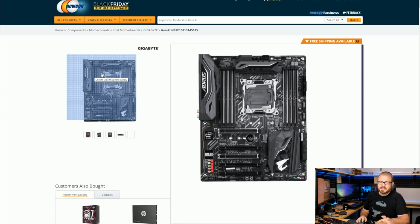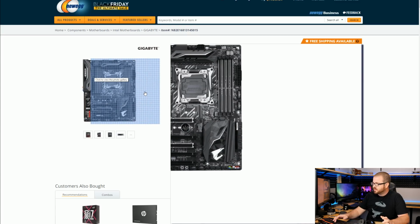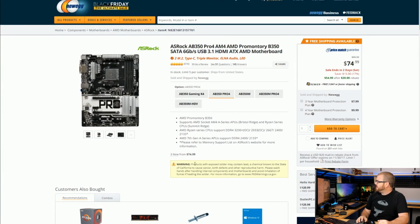So it is a little bit more on the entry level when it comes to X299, but when you consider the high-end motherboards, X299 on the Intel side and X399 on the AMD side, the AMD motherboard is actually a lot more expensive. So it is kind of a contrast to the amount you have to pay for the CPUs. You can get the motherboards for a little bit less, and I think $180 for this one is a pretty good deal.